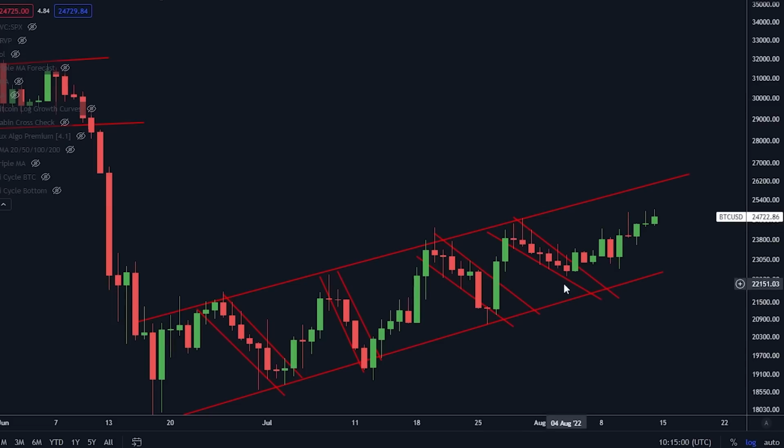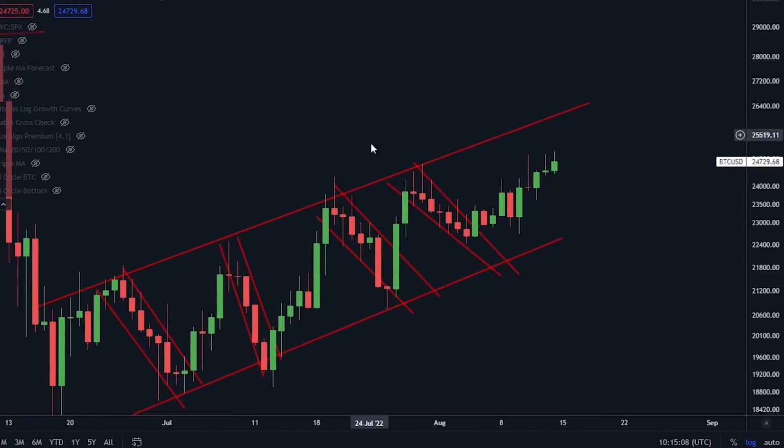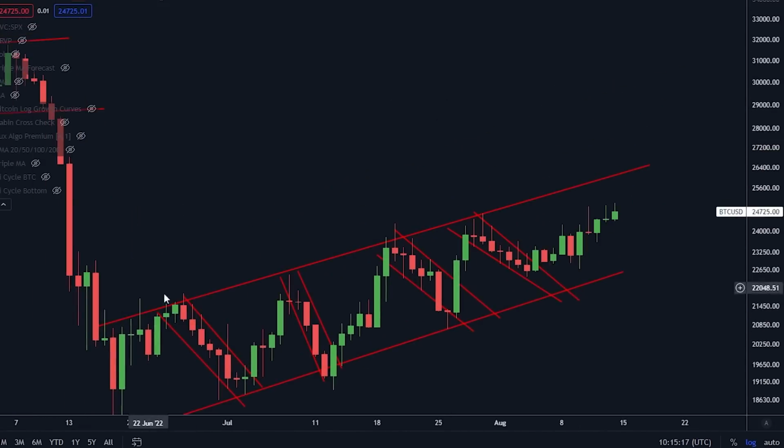Moving on, we of course have massive resistance here also at $26,000 approximately, the edge of this trend line. So this is something I think is definitely going to be pretty strong resistance for Bitcoin, but so far so good. Everything is looking like we know that it's only going to be a matter of time until Bitcoin goes on a big rally.